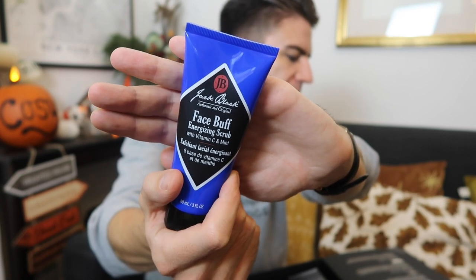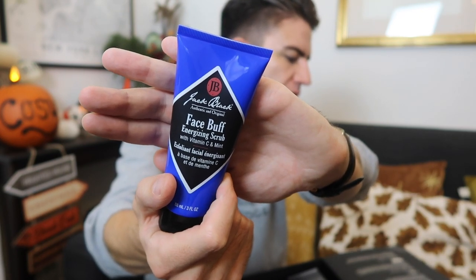So first of all, we have this Jack Black Face Buff Energizing Scrub. It's 88ml and it is retailing at £17.50. Essentially, this is an exfoliating facial scrub from male grooming experts Jack Black. I love a good facial scrub, so long as they're not too harsh. It says it helps smooth the skin and clear congested pores for a closer, less irritating shave. So that sounds really good, and I've heard of this brand before, so I'm looking forward to trying that one.